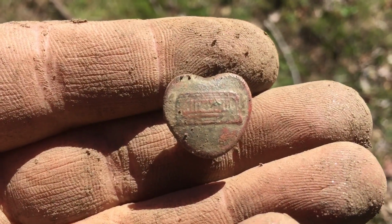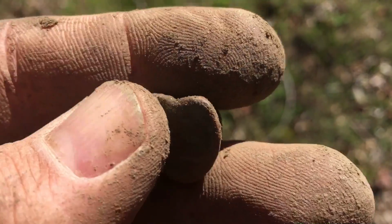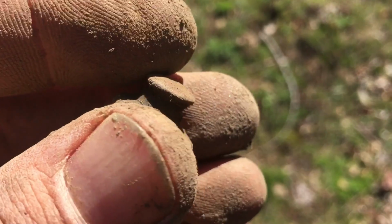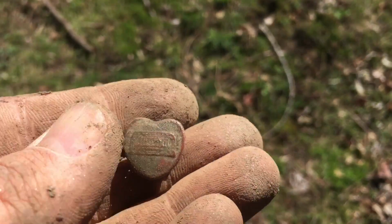And there's another Carhartt button. Very weird that I find all these heart-shaped buttons at this place. And the back's in really good condition too.